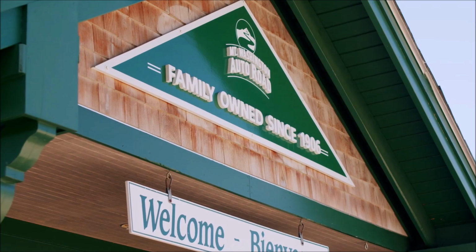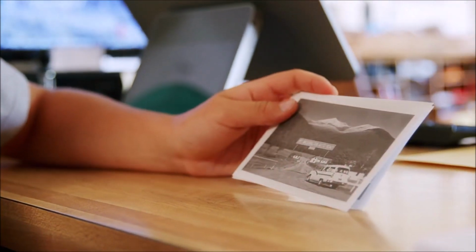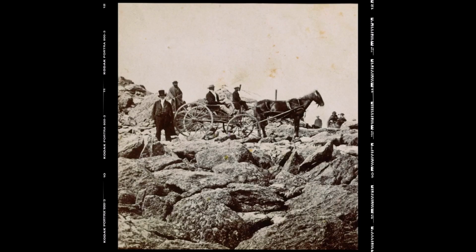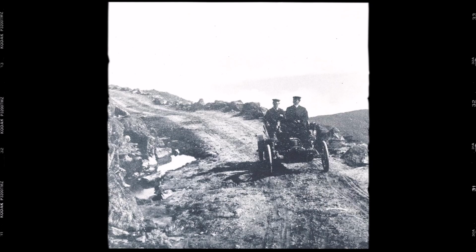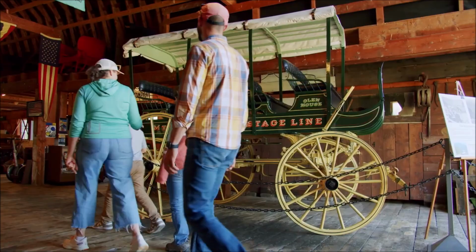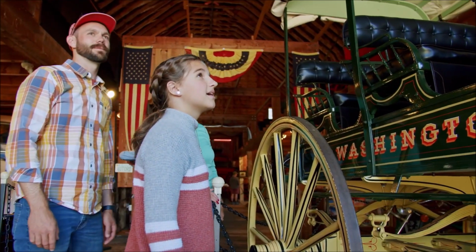The Mount Washington Auto Road is the oldest man-made attraction. It originated back in the 1850s. It was a carriage road back then. And then in the early 1900s, it changed ownership, and the same families actually own the auto road today.